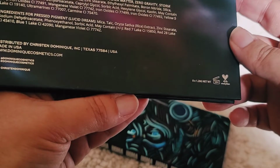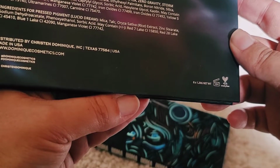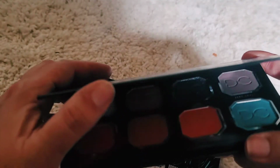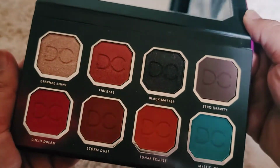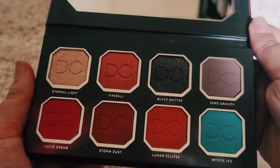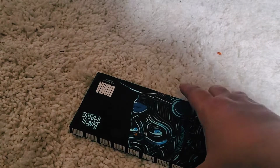What is this? Oh, Dominique Cosmetics. I think I got this in a BoxyCharm or something, and I never used it. I do like this color story though. I'm gonna keep this one.